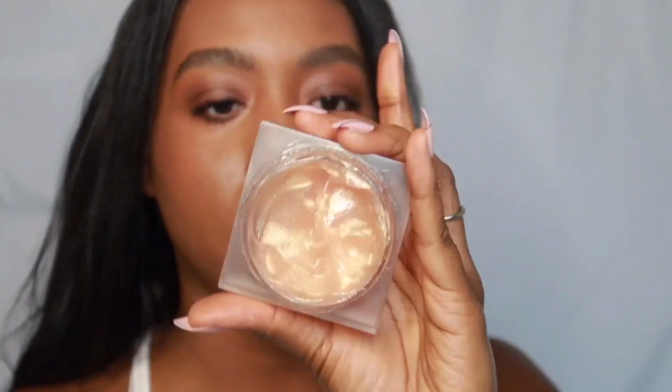I'm gonna put this on the eyes first. This is what it looks like. You get 0.85 fluid ounces in this. And I think this product is, what was it? $38. How much pigment and like packed this is, you do not need a lot of it. So this should last you a while.